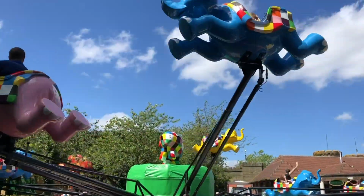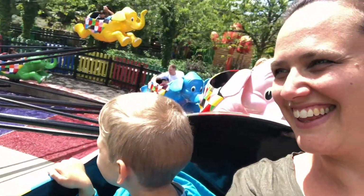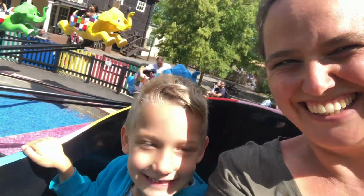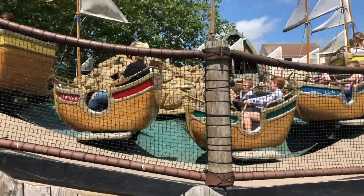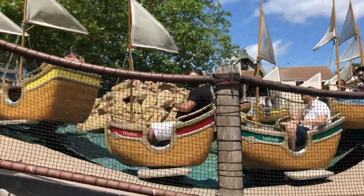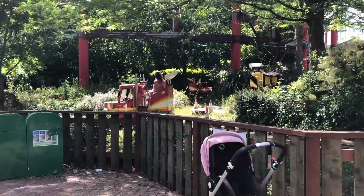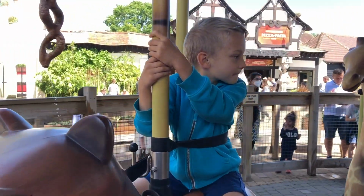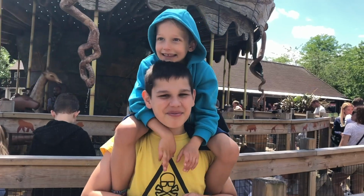There were lots of rides for the 5-year-old, for the little one, including 3 new rides which have opened this season in an area called the Rainforest. There was so much for him to do. Quite importantly, when you have children of different ages, ours are 5 and 13, there was lots we could all do together.